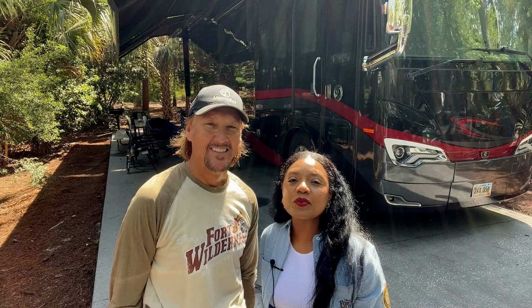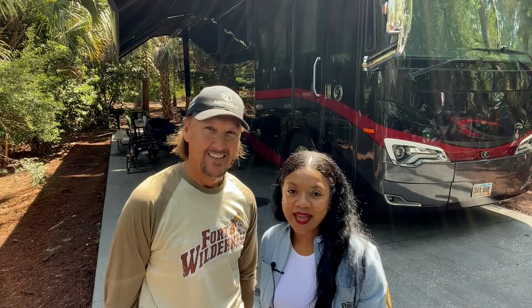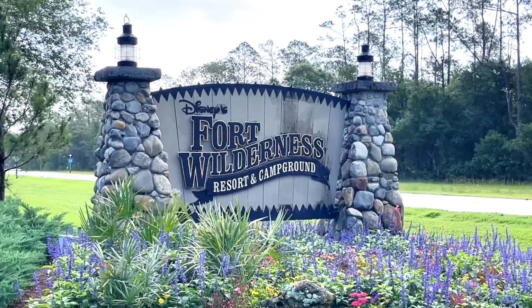Hello everyone, today we return to our absolute favorite campground. That's right, the campsites at Disney's Fort Wilderness.